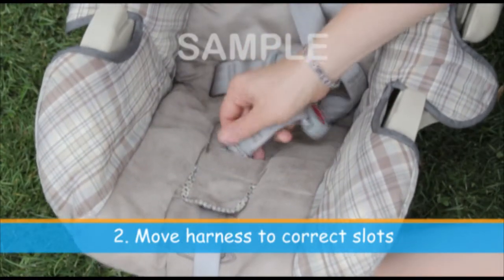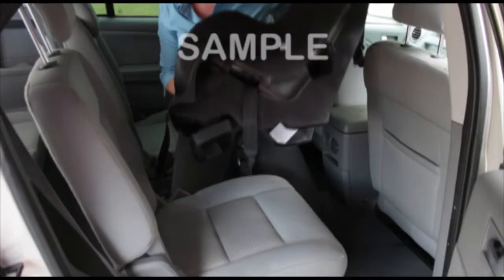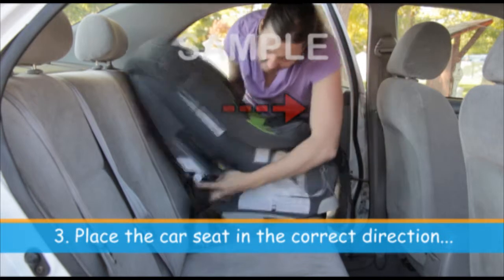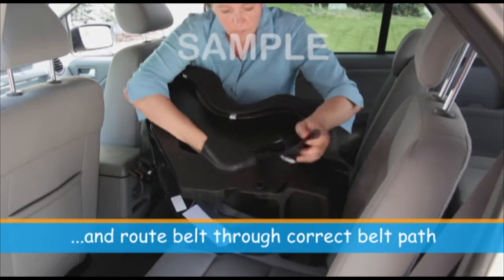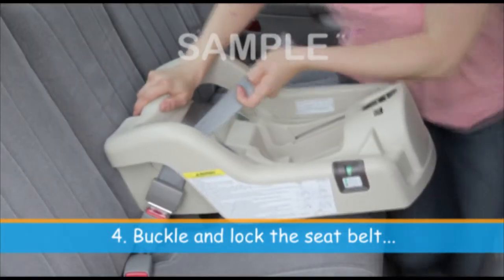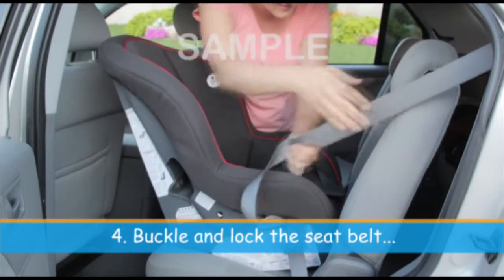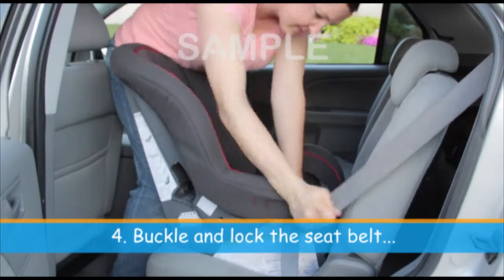If your car seat has an adjustable crotch strap, move the strap to the slot closest to your child. Place the car seat in the correct direction into the vehicle, rear-facing or forward-facing, and route the seat belt or the lower anchor strap through the correct belt path. If using the seat belt, buckle and lock the seat belt either at the latch plate or at the retractor. If the seat belt locks at the latch plate, pull on the excess webbing until it is snug. If the seatbelt locks at the retractor, lock it by pulling the seatbelt all the way out to the end. Then feed the belt back into the retractor until it is tight.